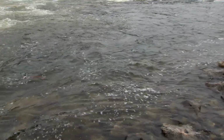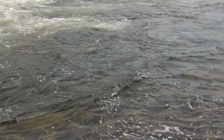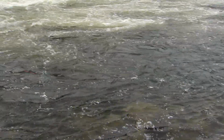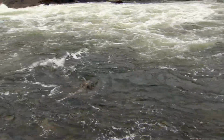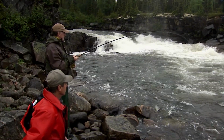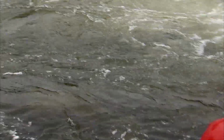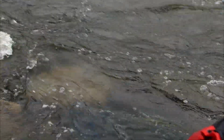I gotta tell you, this is where you really need a large arbor reel. Fight these fish in good capacity, because when they come towards you, you gotta pick up line fast. Now he's gone right in there. Look at that. Beautiful fish, using the current here a bit.